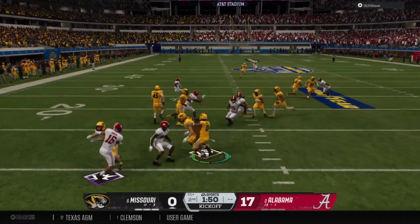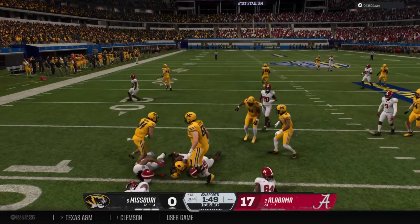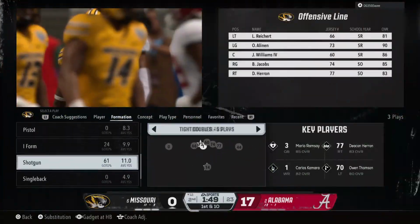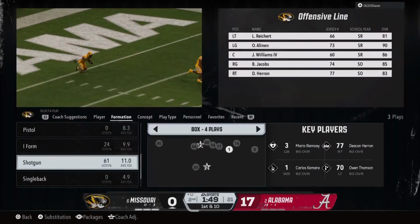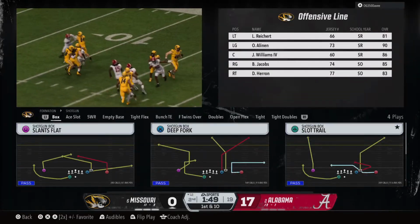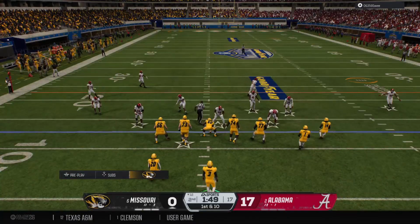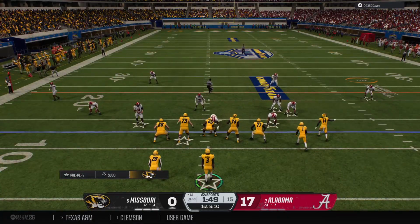Bringing it out. It's Moore. And he's brought down at the 12. That's poor field position to start the drive. So the first play of the drive here coming up. Less than 2 minutes left on the clock.